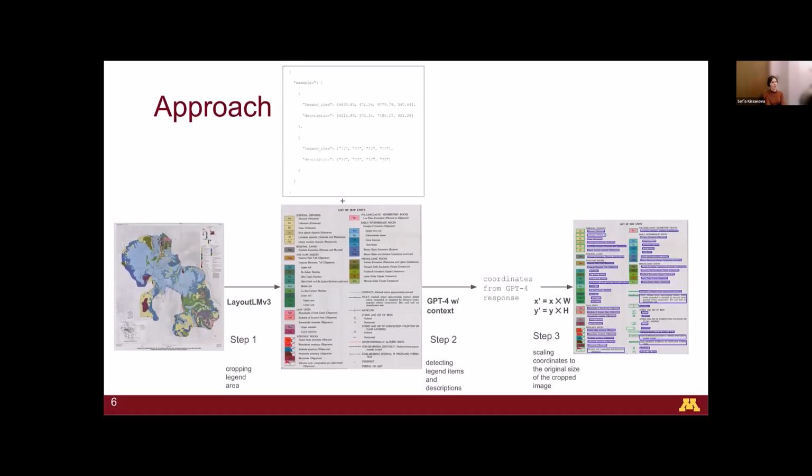So here is an overview of the full pipeline we're using to detect legend items and their descriptions. So firstly, we start with the full historical geological map. It's the input of the whole pipeline. We use the model LayoutLMv3 to detect and crop the legend area from the rest of the map. And this lets us isolate the part we care about.